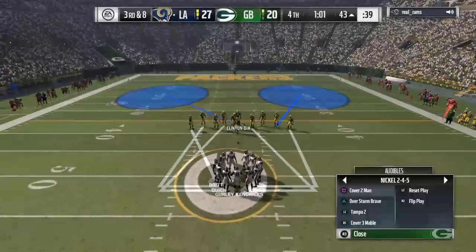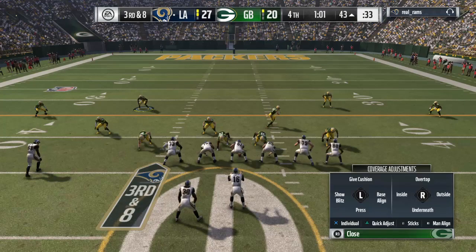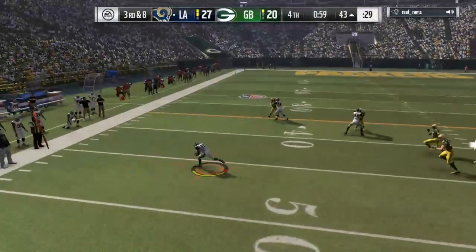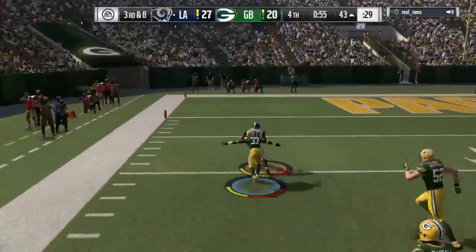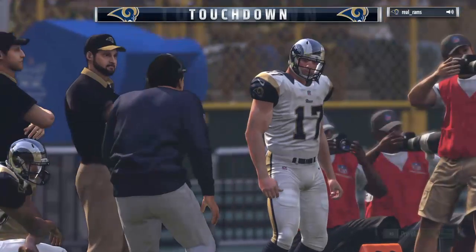And they'll need to get to the 35 if they want to keep this drive going on third down. Here we go now. Green 39. Green 39. Now Goff. Austin's got it left side. 20. And he's across for the touchdown. And in the final minute, that should just about seal it.